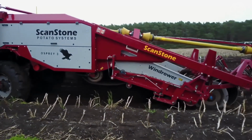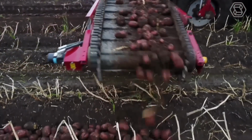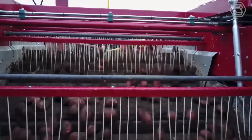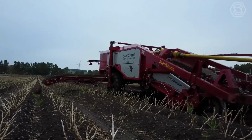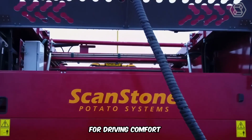The Osprey 3 has standard 24-inch wheels, allowing it to carry a slightly heavier chassis, but it requires a little more horsepower. The model has a ground drive option for farmers who use this machine in extremely wet conditions. However, this option is rarely needed, as the weight distribution along the machine is good for driving comfort.